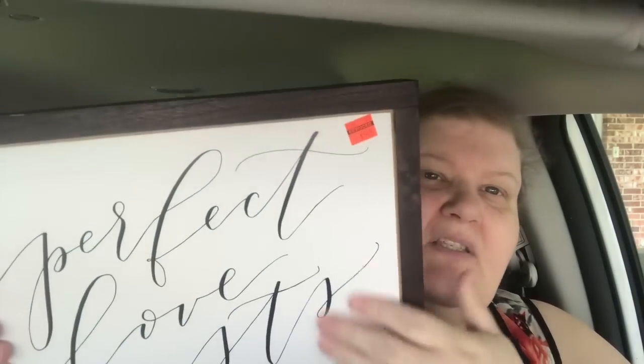It comes with a single sawtooth hanger on the back, which is nice for hanging, and this dark wood frame I really love. But I really just love the simple saying in this beautiful, beautiful font. And I kind of have an idea where I want to put it, but I bought it not knowing. You can say, oh, I have this corner, I'm looking for a piece of art. Or you can see something and get inspired, like, oh, I think I could put that there. Or you could just buy it because it's beautiful and then find some place to put it later.